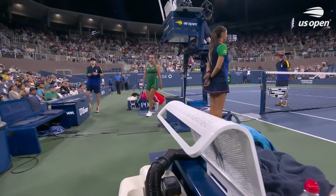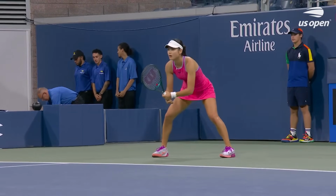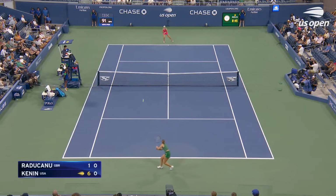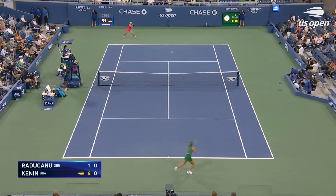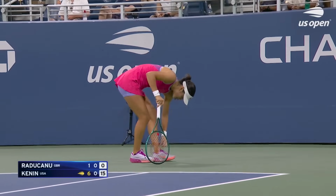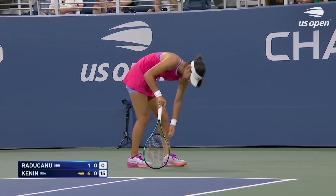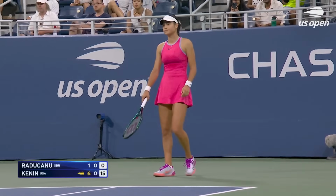What a start for Sofia Kenin. A 6-1 start. Can she continue in this winning way? She's serving first here on the grandstand court, second set. That's a great get right out of the gates from Kenin. I mean, that was probably one of Raducanu's best shots that she's hit, with the power and the depth. It was right into the corner, and yet Kenin is still moving so well, able to get that ball back in play.